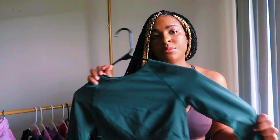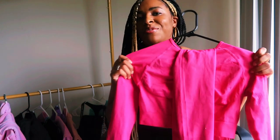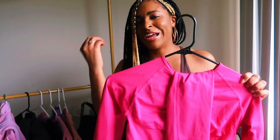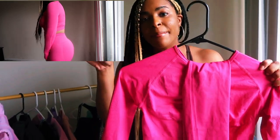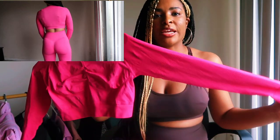Also, washing machine, no drying, no dry cleaning, any of that, just washing machine, air dry. Okay, so this one, when I tried this one on, I think this is my favorite. It's so plain, but the color is so vibrant, it pops on your skin. It just pops, it's just so cute. It's just a plain Jane.